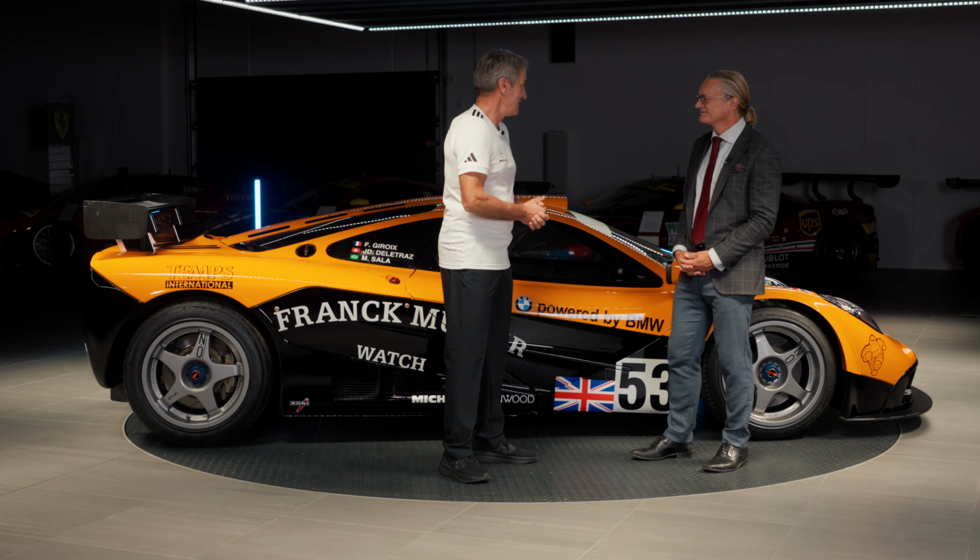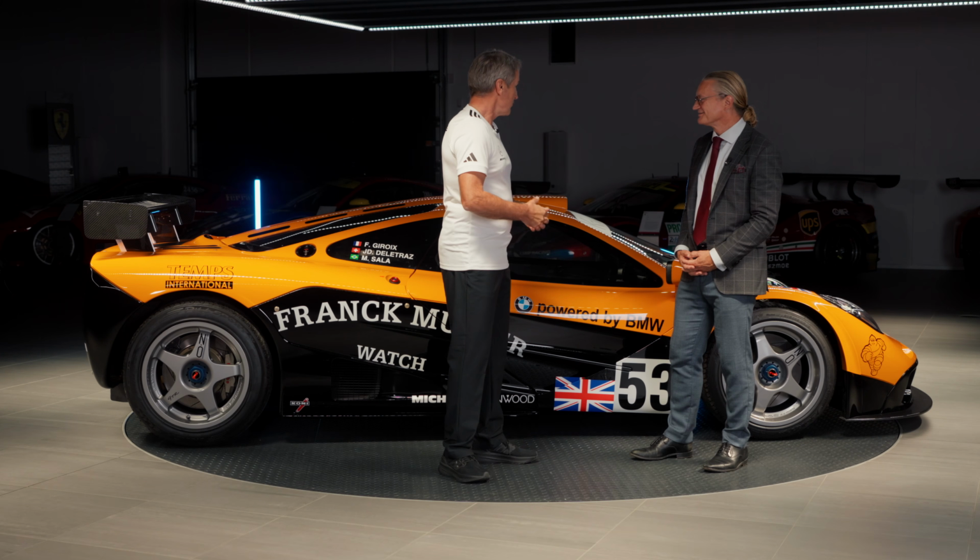I still have the pictures at home. We tried to hide them, but of course, on the first test day in Hockenheim in February 1997, there were so many photographers around, we could not hide it so much. And this was my first experience in this wonderful McLaren.